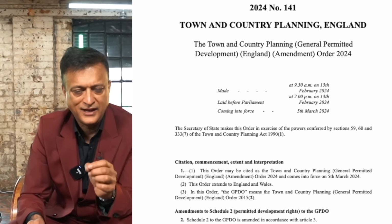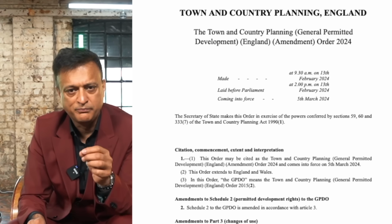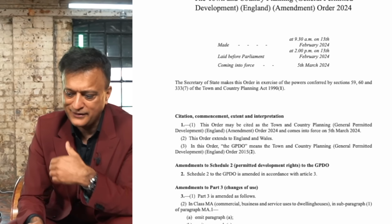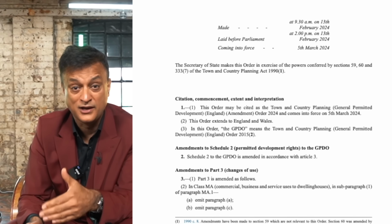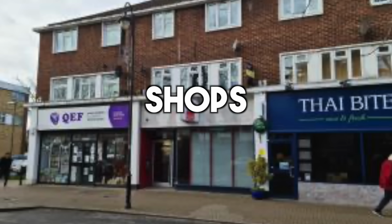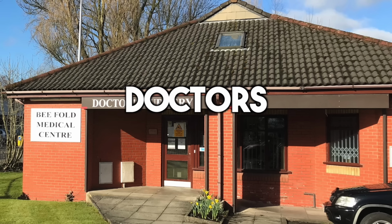Now, onto these amazing opportunities. The Class MA permitted development right was brought in the summer of 2021. This allows all types of buildings in usage Class E to be converted to residential use. So that includes things like shops and offices, gyms, doctors' surgeries, GP practices, and other bits and pieces.